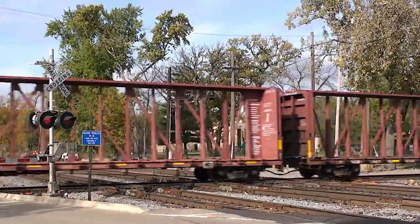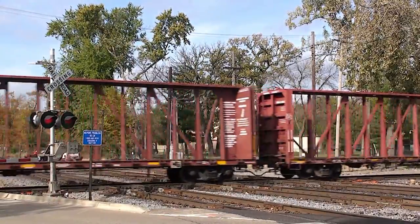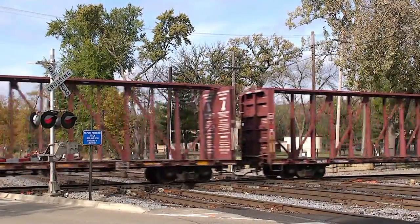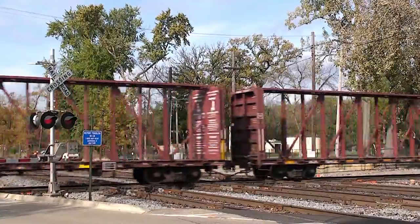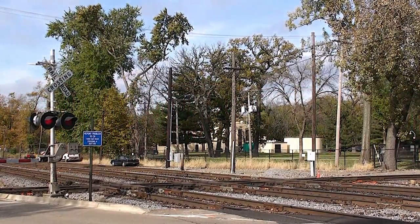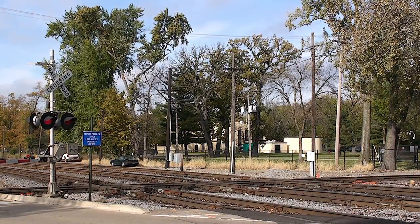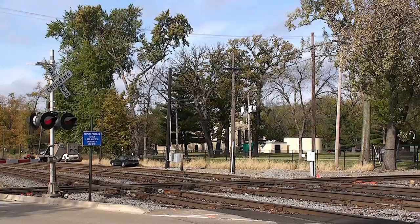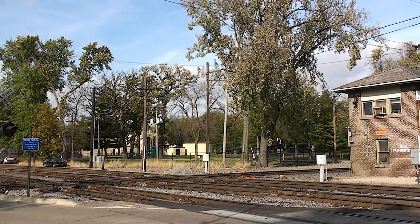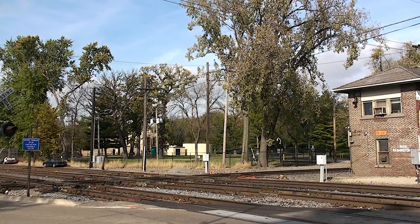This northbound is heading toward Wisconsin on the CN Main Line. Next, we catch another northbound CN train.